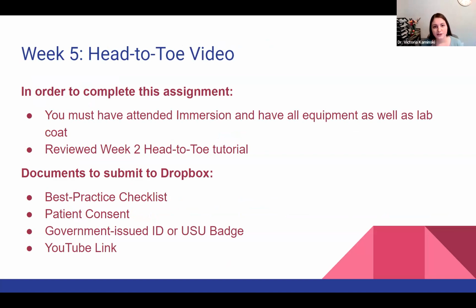And then when it comes to the Dropbox that you'll submit, you're going to have your best practice checklist, your patient consent, which is going to be a written consent, unlike your other weekly videos, a government issued ID or USU badge, and then your YouTube link. So there's going to be 4 things that are going into that Dropbox.